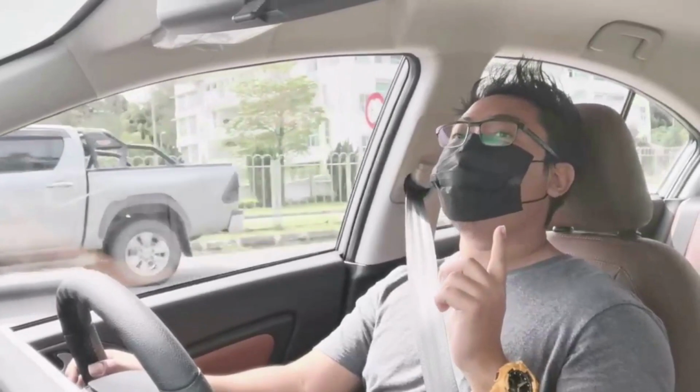The side window line here, the sill, is quite low down. So looking out, looking at the side mirror, the visibility is really good. Even when you look towards the back, the rear window is really big. There's nothing in between your side and the rear window, so even rear visibility is not an issue.